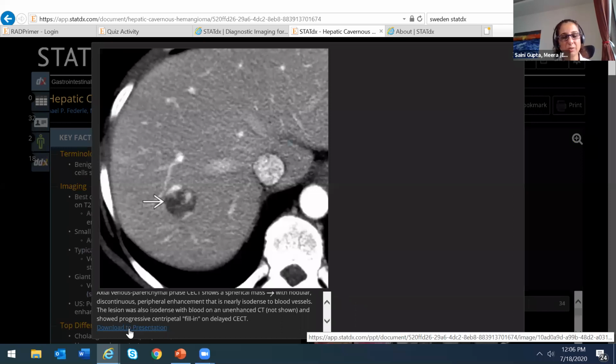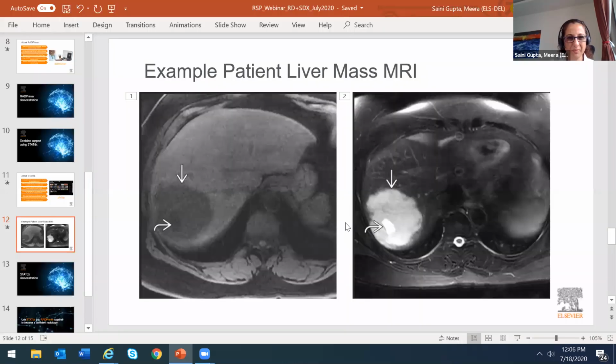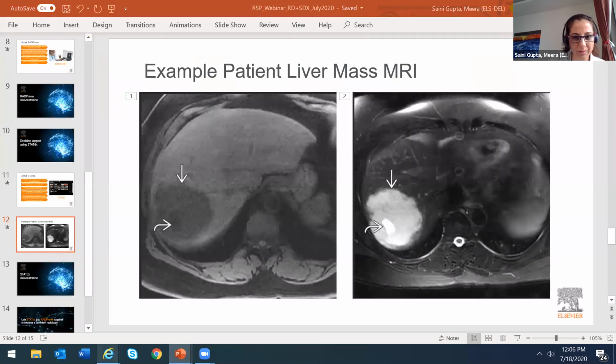So in radiology, you're often going to conferences to, now I've already pressed it. So the minute I press it, it opens it up in PowerPoint. So this is important for maybe your report writing, if you want to go to a tumor board, or if you want to present at a conference.